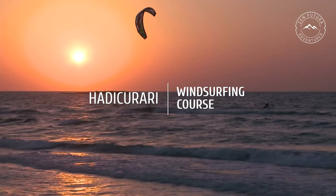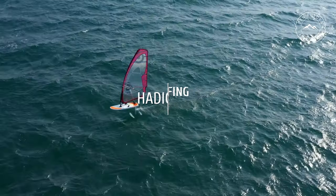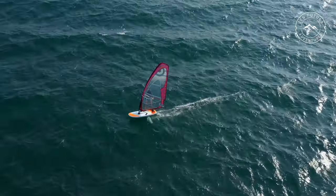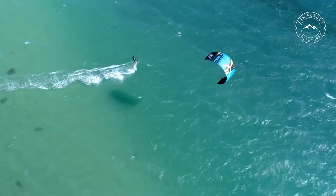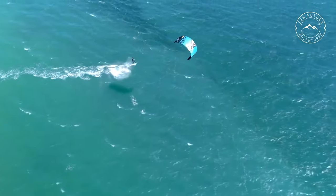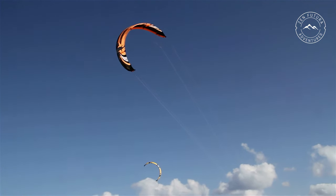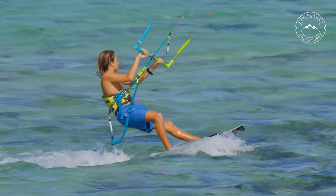For those who do not just want to lie on the beach, but prefer to do sports, a windsurfing or kitesurfing course at Hadicurari Beach is recommended. Conditions are perfect for beginners. The wind is not too strong and the waves not too big. It's great fun for the young and the old. You can take lessons at Aruba Active Vacations in a group or individually.